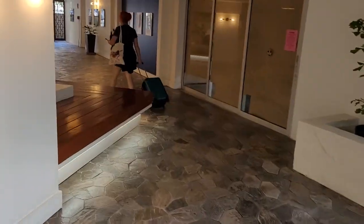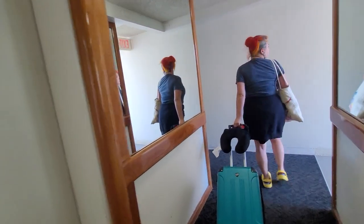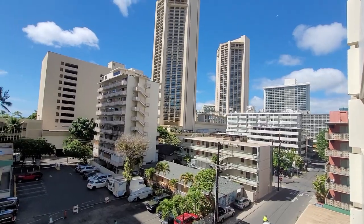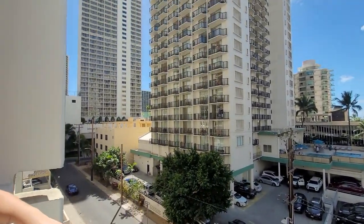On our way to our Airbnb. What we got out here? Ooh, you can see someone's swimming pool, babe. Look at their swimming pool over there. Welcome to Honolulu, Hawaii, Waikiki.